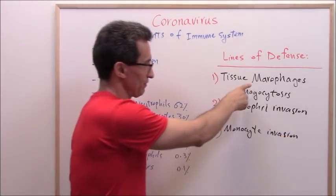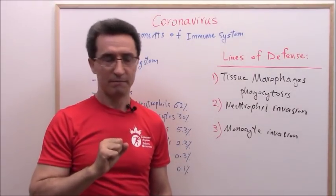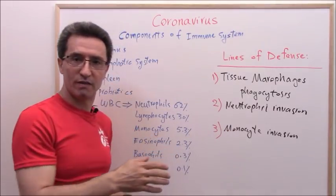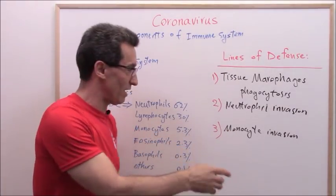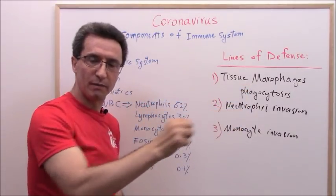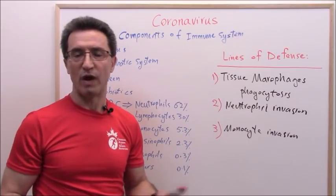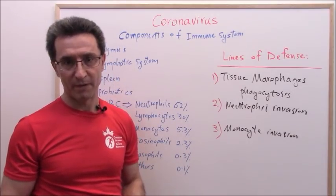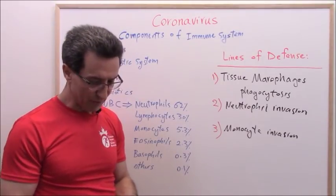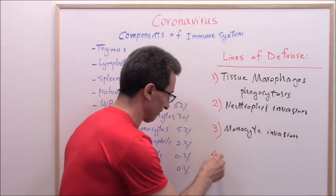While tissue macrophages and neutrophils are in the area fighting the infections, more monocytes from the blood circulation are going to rush to the area to convert to tissue macrophages to eat up the offending agent. It doesn't matter if it's a virus or bacteria. While those white blood cells are fighting infection in your body, then we have the fourth line of defense.